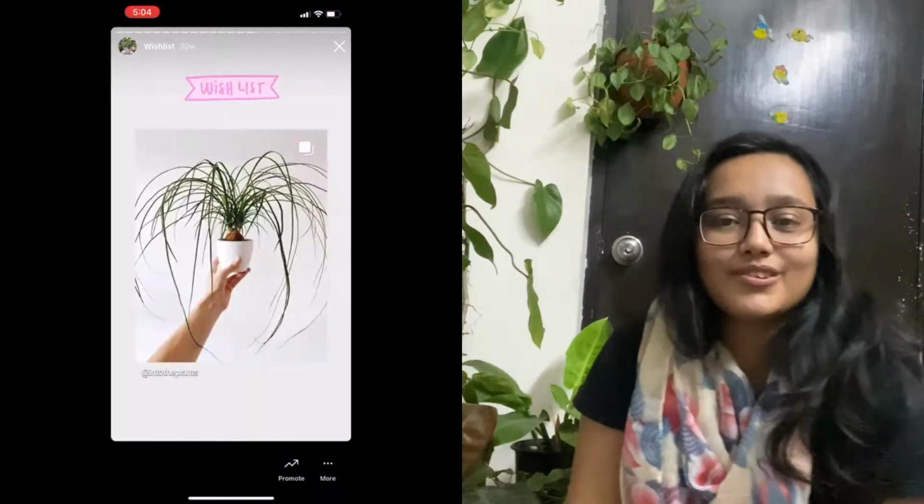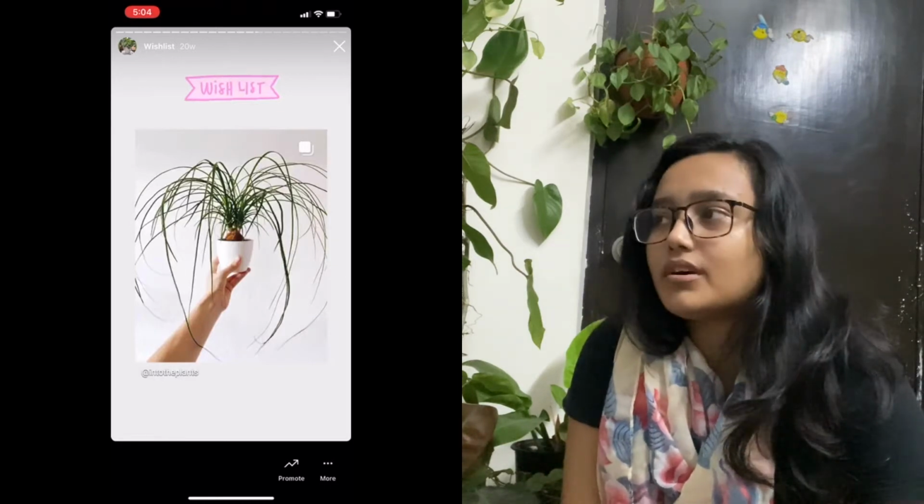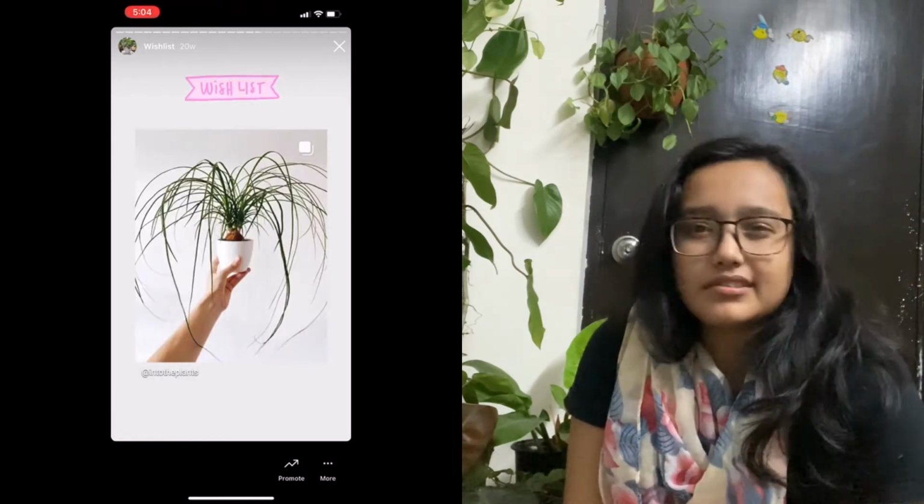Aspirational plants. So this wish list plant is not very aspirational. It's common, but I don't have it yet. But it's very unique and very lovely and can survive Indian weather. So it's the ponytail palm. I saw that in many of the local nurseries. I regret not picking it up when I saw it, but I have not seen it ever since.